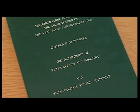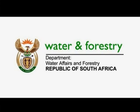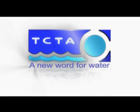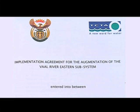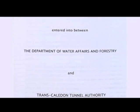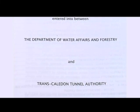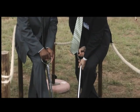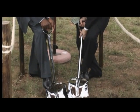The second agreement, the Implementation Agreement between the Department of Water Affairs and Forestry and TCTA, tables the terms and conditions in respect of the project implementation and the payment by DWAF to TCTA for delivery of raw water. In March 2006, the first sod was turned to mark the commencement of the project.